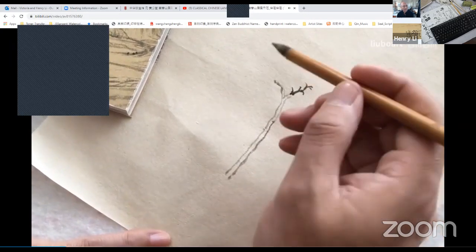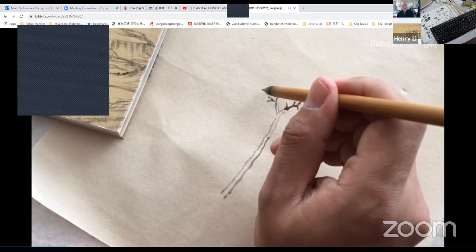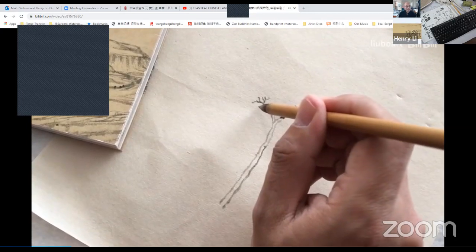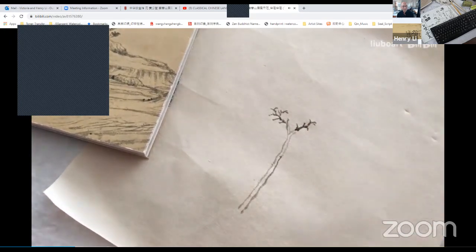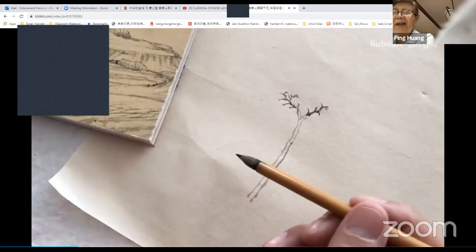This artist is named Liu something. It's good. So his brush is called nail head branches. But you can see also some opposite nail head. 那继续往上分好了。Okay, so we should keep nail head, not the needle head on the branch.